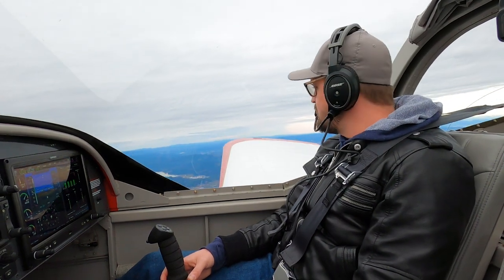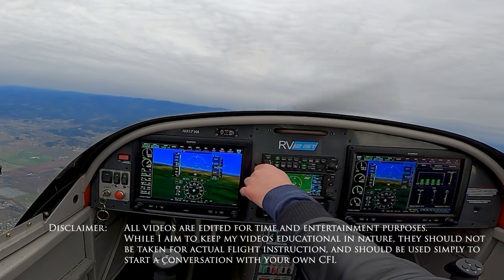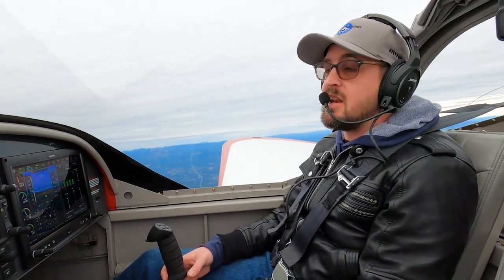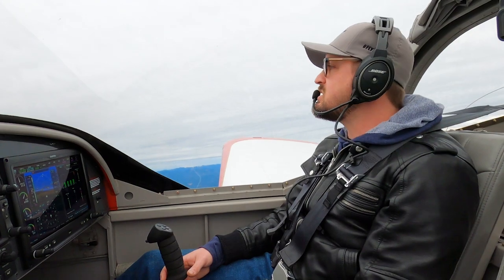Steep spirals is one of the maneuvers you may very well be asked to do on your commercial pilot check ride, and it's a very misunderstood maneuver. Here's a way to break it down very simply. A steep spiral is, first of all, not an emergency descent. We are not trying to get down fast. In an emergency descent, we're trying to get down fast. That is not the case with the steep spiral.